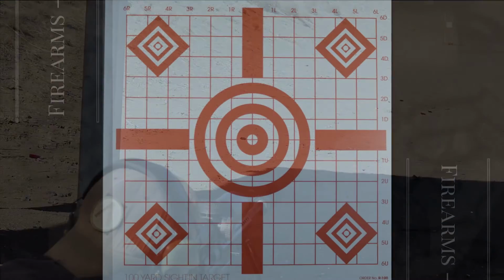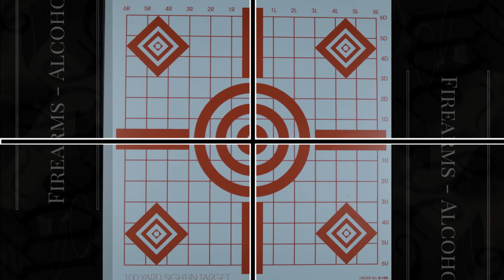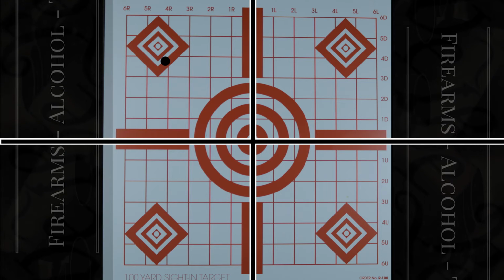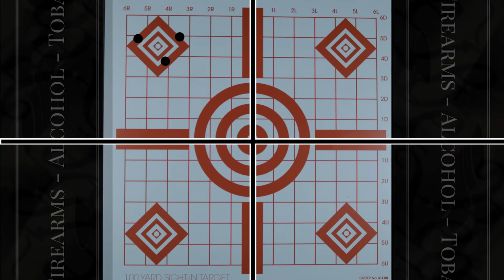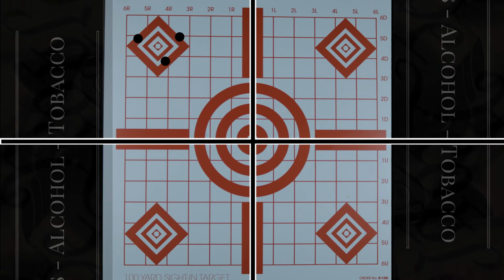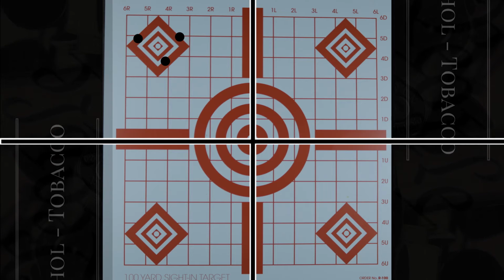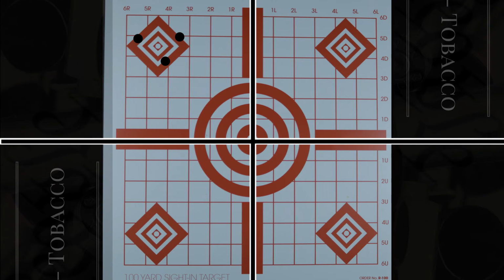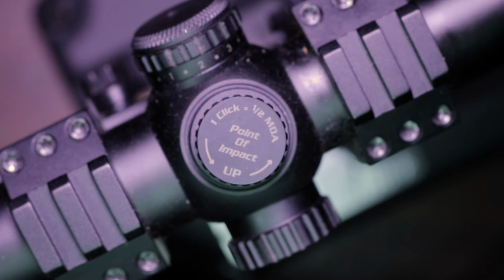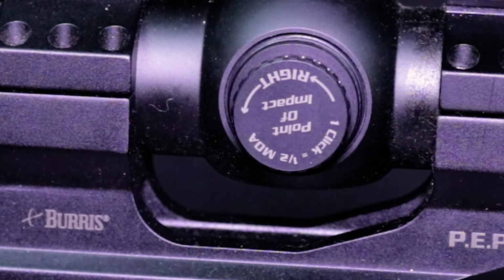So let's go ahead and test your knowledge a little bit. Let's say at 100 yards, I'm aiming at the bullseye of my target. I fire 3 shots, here, here, and here. How do I adjust? If you said 4.5 inches down and 4.5 inches right, you're correct. To make the adjustments on my scope, I'm going to move my top turret, which is elevation, clockwise, 9 clicks. Next, I'm going to move my side turret, which is windage, counterclockwise, 9 clicks.